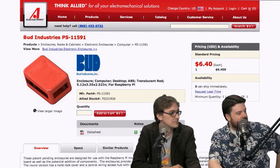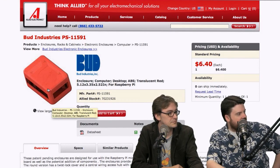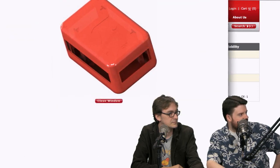Check out this link from the chat room from Geek. This is a pre-built case that comes, this one's red, but I would assume they'd have other colors too. This actually looks kind of slick. It looks super slick. So there are lots and lots of options out there. There's going to be a whole cases market for this.